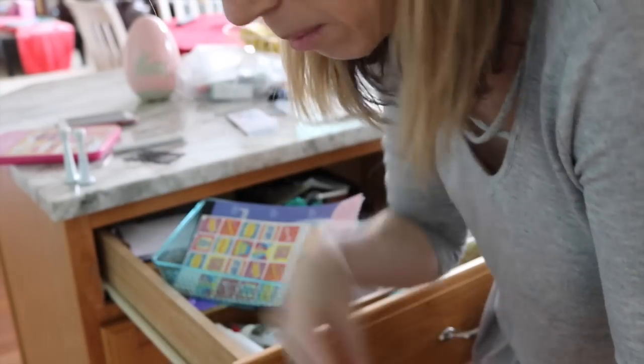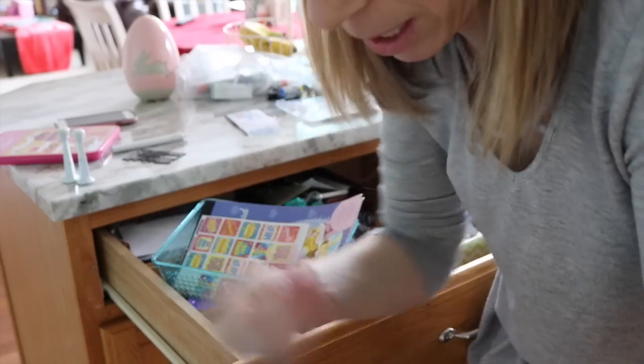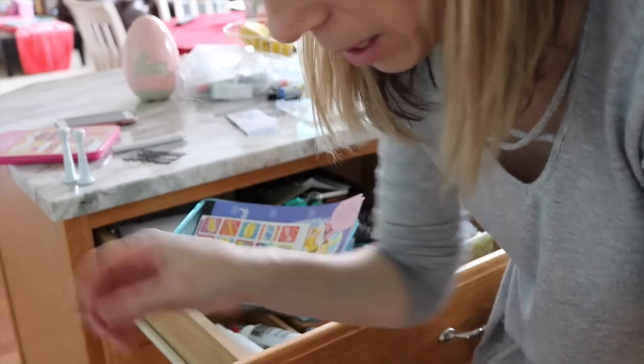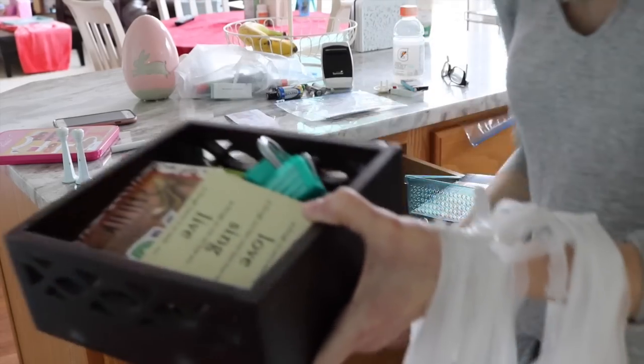Oh, hey, dinner's on me, guys. Dinner's on me when we go, was that Italy? I don't even know. Another hairband. Another rubber band. We have 50 rubber bands. We don't need all those rubber bands, and a lot of them are old and they start breaking. Here, that can be trash.